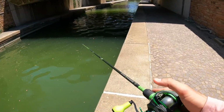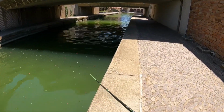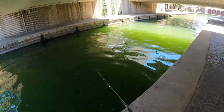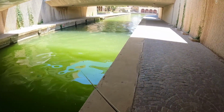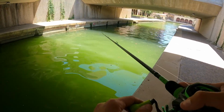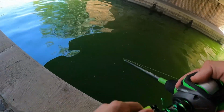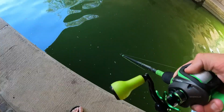Fish this little shade patch real quick and then I'll stand in it. Fish the next shade patch. That's a fish. That's a fish. Dude, I got a tank. Yeah, it's a good one. It's huge.